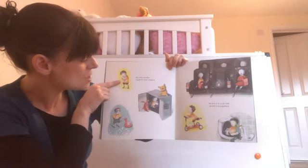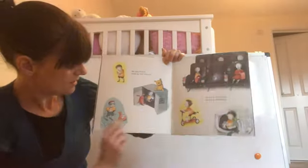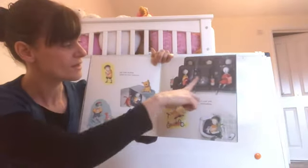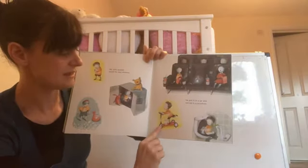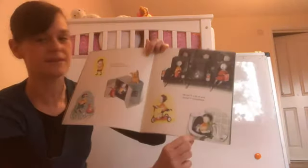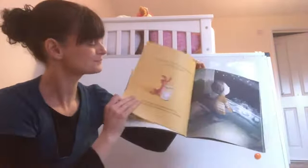So he's popped it in the jar. Oh, they're reading in a special reading den. They've gone swimming together. Oh, they've gone to the cinema together. They've gone out on a scooter together. Oh no, look at this. They've even gone to the toilet together. That's a very strange adventure to go on, isn't it?